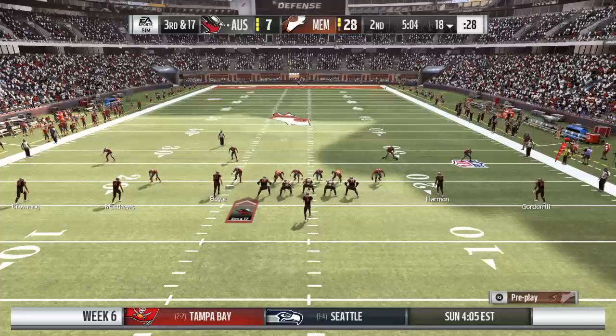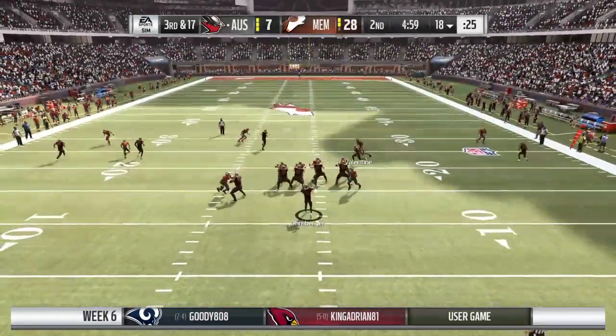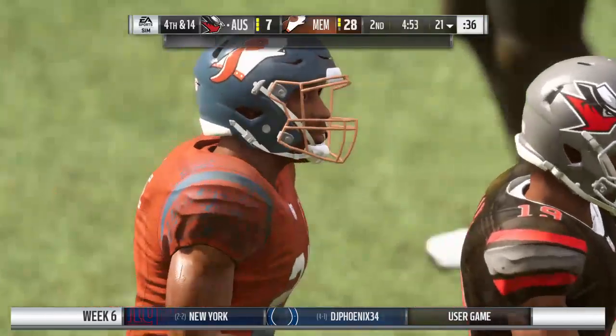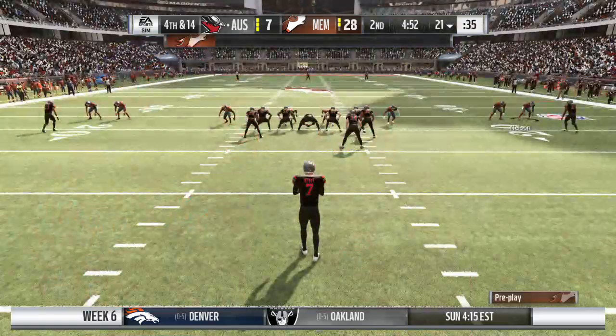Here we go now. 3-19. Now on third and long, they'll look to throw. Quick hitter here, it's complete. And he'll get it up here this time to the 21. They stop him for only 3 that time, and that'll bring up fourth down.